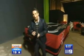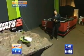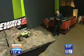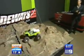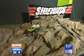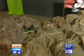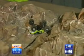Now, this is what you call a rock crawl track. And you've got a four-wheel drive, remote control car, and the idea is to keep 3 wheels on the ground at any one time and get over the rock course. Now, Carl and Lisa, kids are going to love this. The girls are going to love it. But how good is this for a Bucks Day? Actually, not very good on the driving, but how much fun is it?